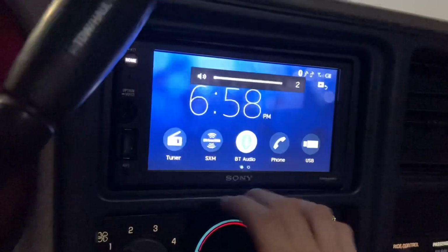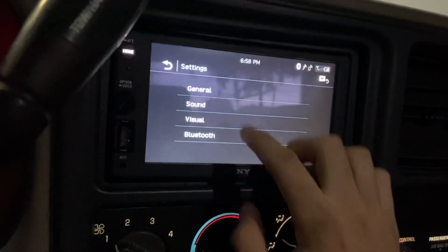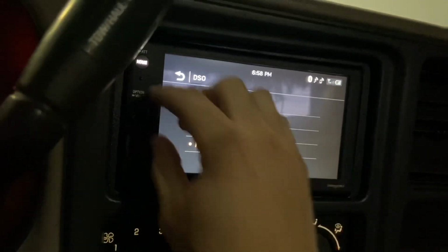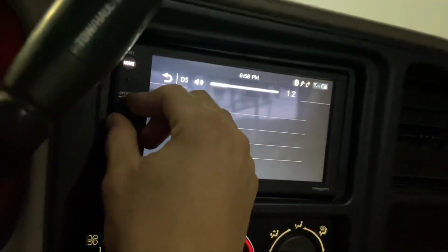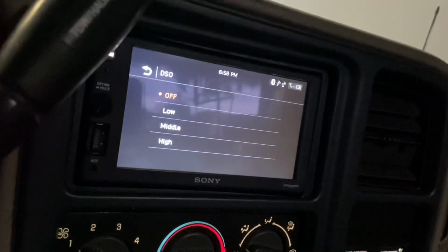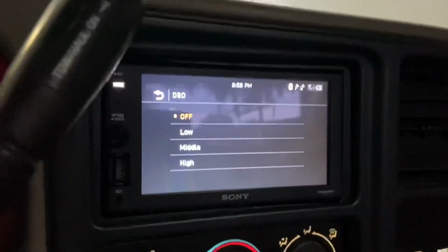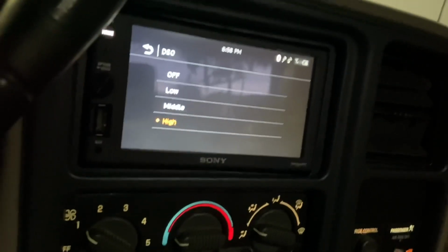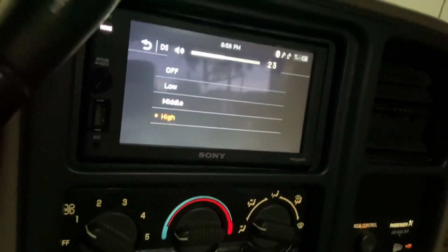You can actually mess with the tone, sound, like DSO. This is what helps you get more dump out of the bass. So listen to it. It helps you get more loudness out of all your speakers. As you guys heard, my Dolby speakers went crazy when I put that to high.